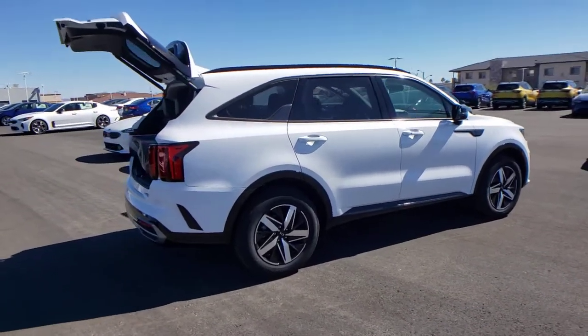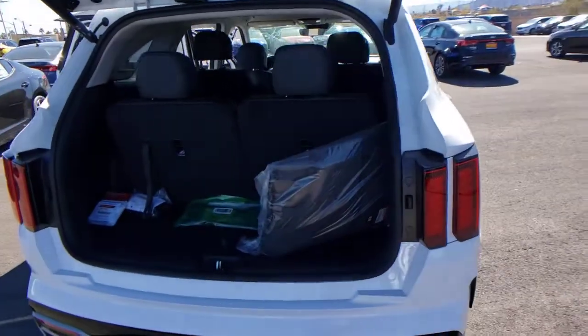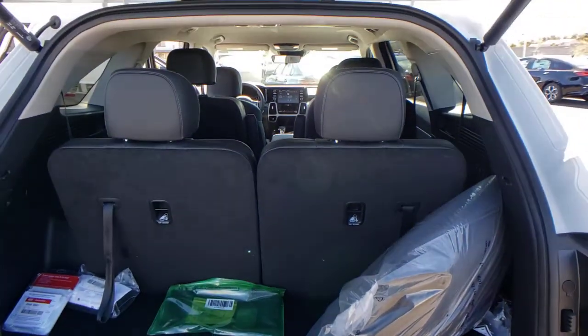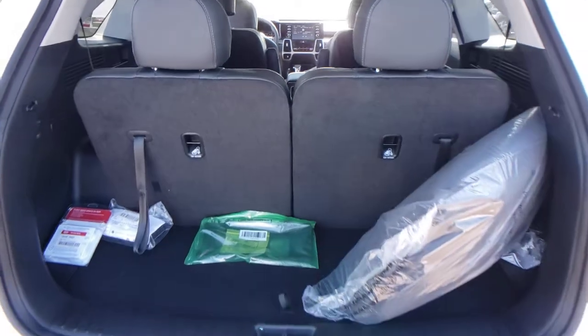cargo capacity, and connectivity. These are just some of the great options this vehicle comes with: keyless entry, third-row seat, heated driver's seat, hands-free liftgate, fog lamps, satellite radio, remote engine start, power liftgate, lane keeping assist, iPod, MP3 input.